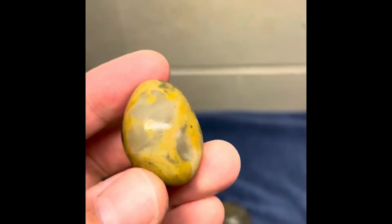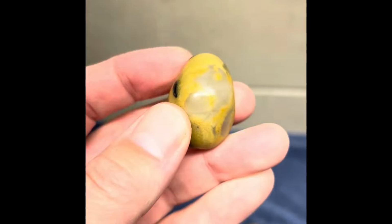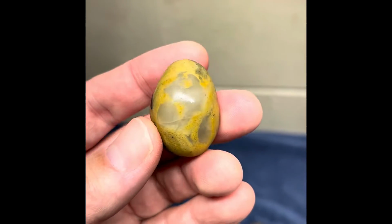This was that little limonite and quartz piece. I'm going to throw it in the tumbler. I'm not sure what this yellow material is. It could just be a gritty material, so it might not tumble good, but I'm going to try it.